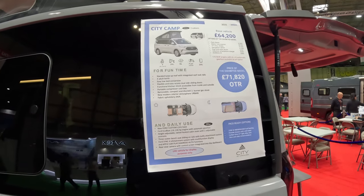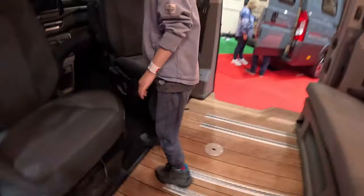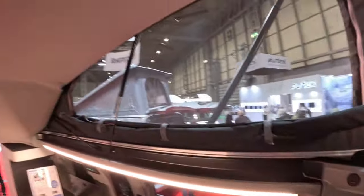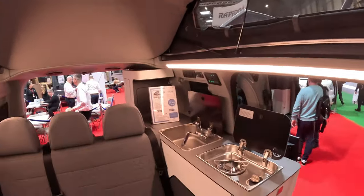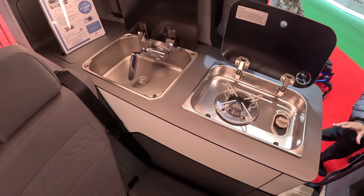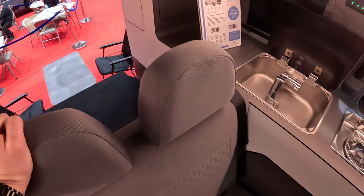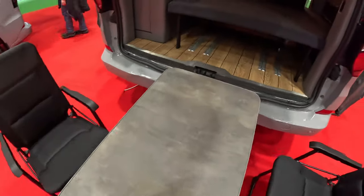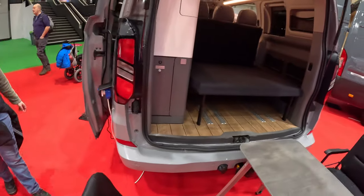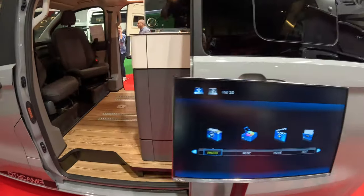I've got the city camp, $71,820 on the road. Trying to duck while I'm in. So we've got the drop down in the pop top and the beds convert. Sink and your single burner. Table in the back. I think that one would end up being too small, but that's okay if you're just going away and you need something to sleep.